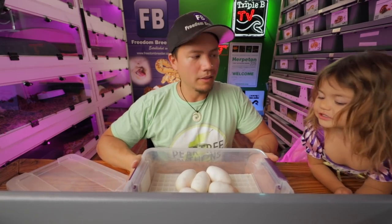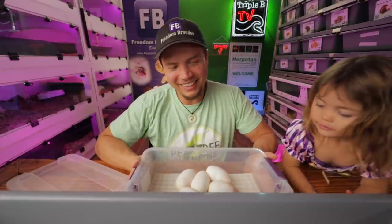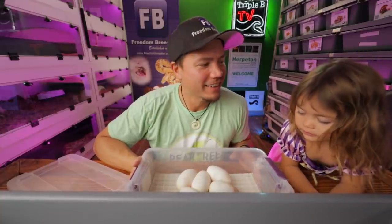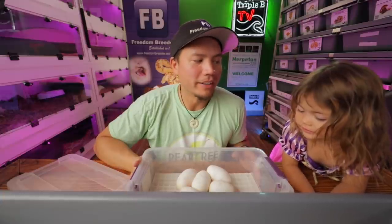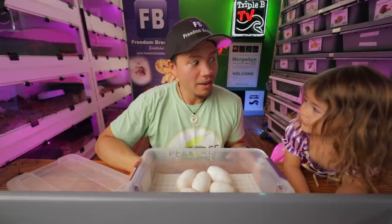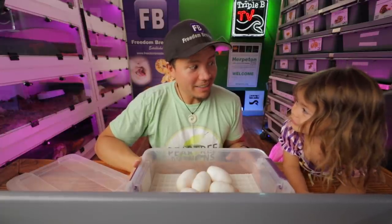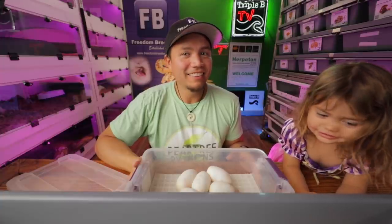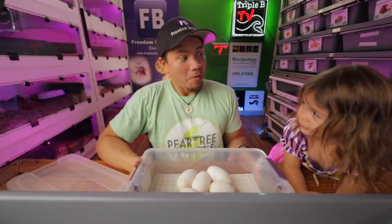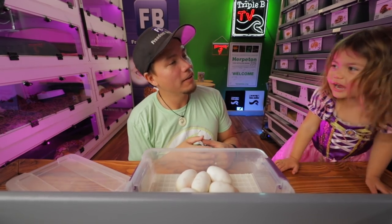There's a little nipple. I'm just going to let her keep interrupting me. It's cute. That's why they call it a boob egg. There was a baby snake trying to crawl out.